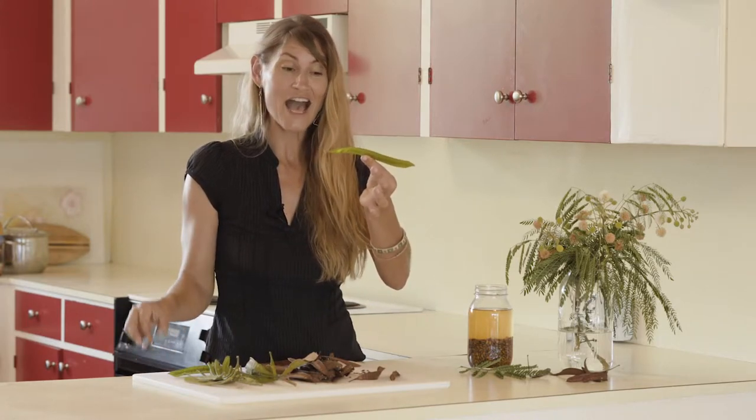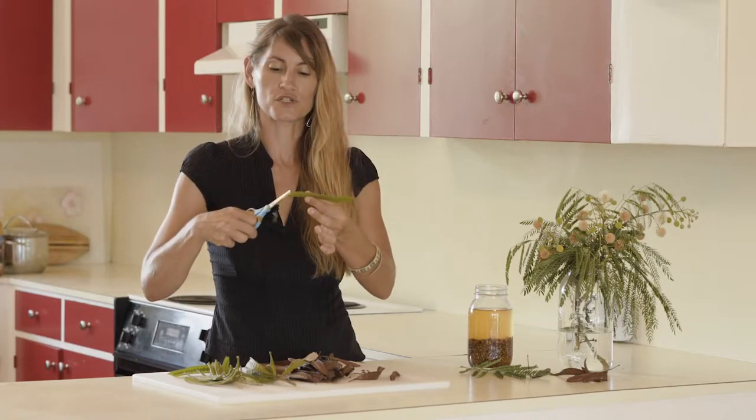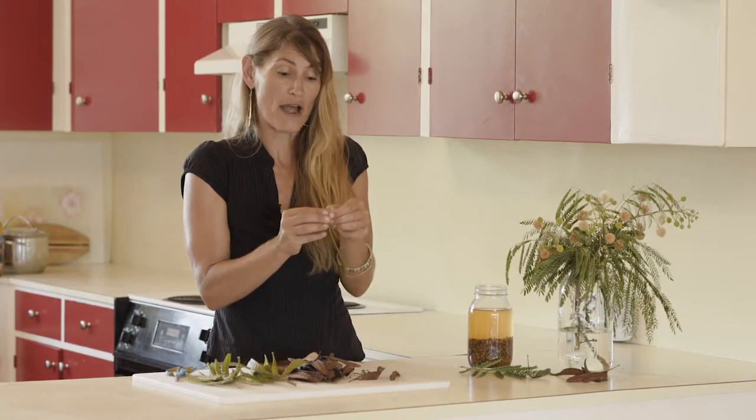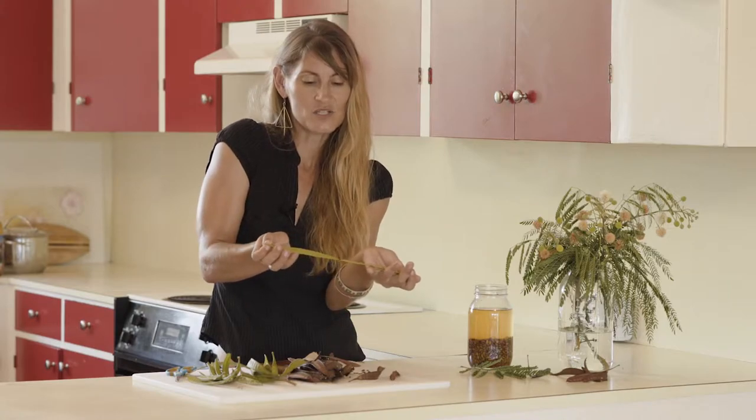One of the tricks that I learned is that if you use a scissors and just snip off the end, you can more easily open up the brown seed pods and just pull it apart.